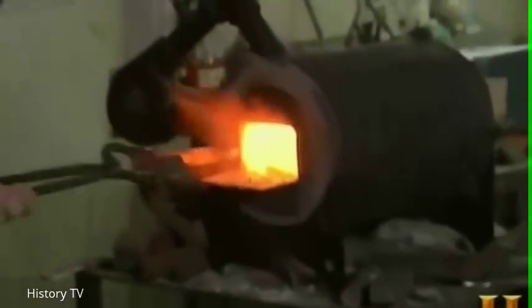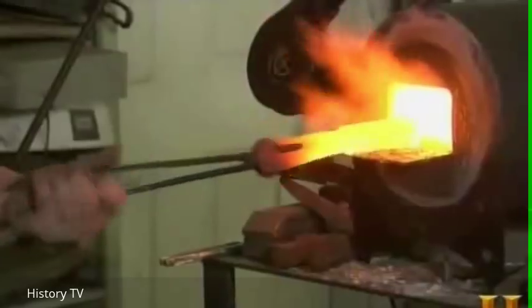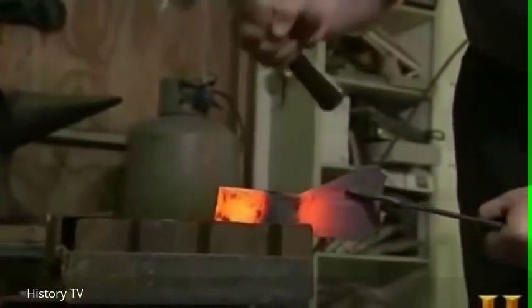In the spring of 2001, a request from a friend in the armed forces put Ryan Johnson on the path to improve the technology of the tactical tomahawk. He wasn't interested in a historical reproduction. What he wanted was a modern day tomahawk. He wanted a battlefield tool.